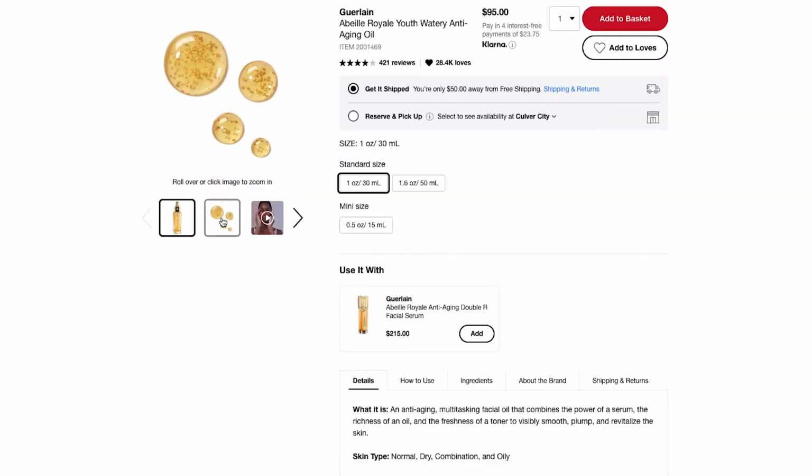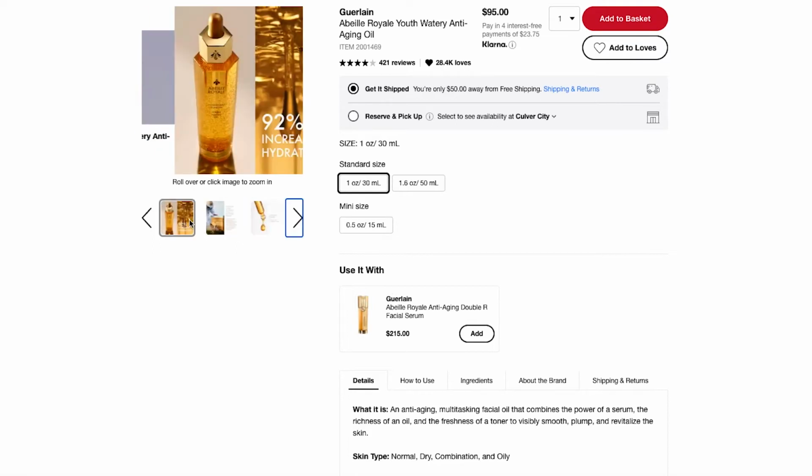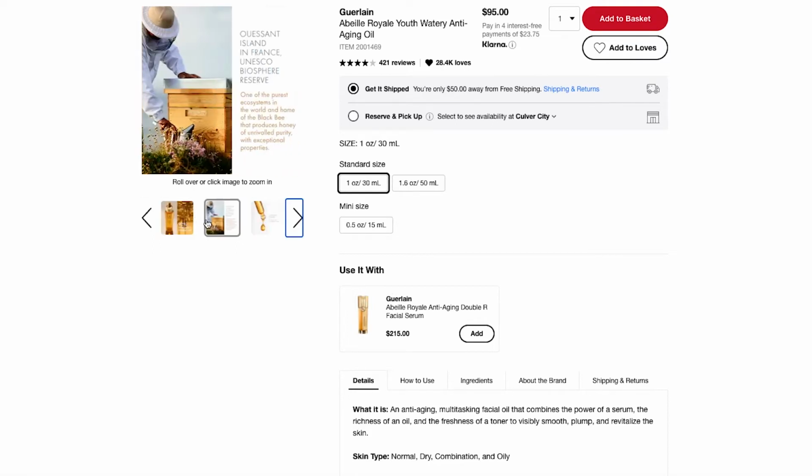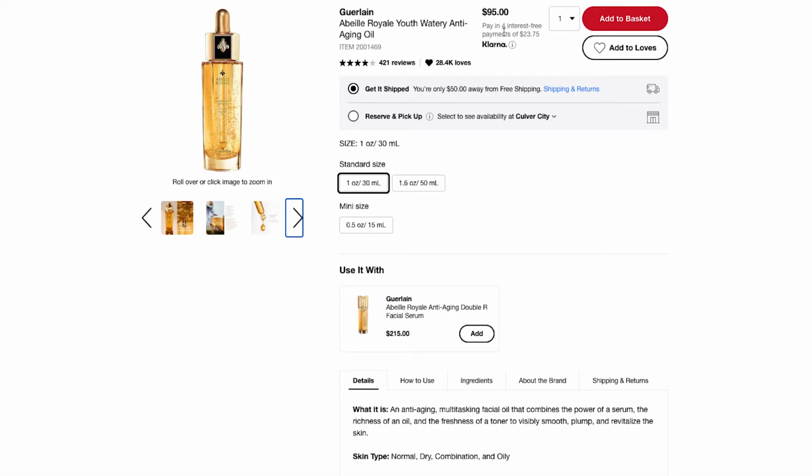And first is Guerlain's Abeille Royale Youth Watery Oil. I actually posted about this on my Instagram stories. I don't know if you guys saw it, but this oil is so amazing. Ever since I used it, my skin is brighter and smoother. I feel like I drank a ton of water for a really long time and then got beautiful skin, but I just used this. It also has these cool little micro beads in it, and I feel like that also helps with making my skin look younger and smoother.